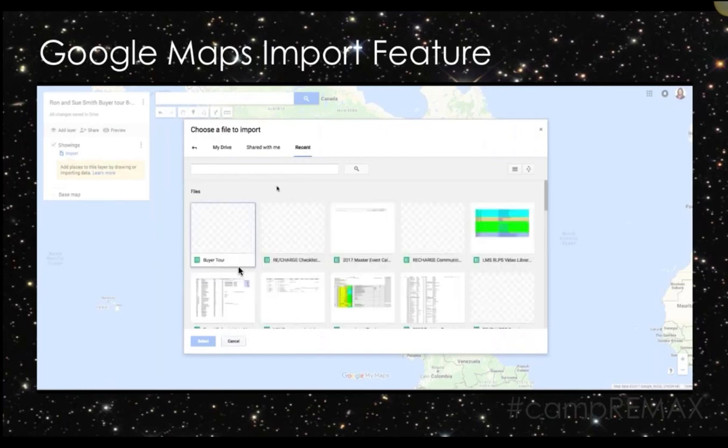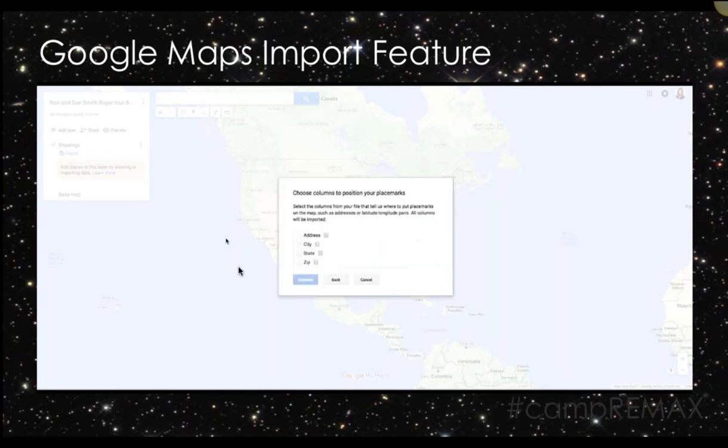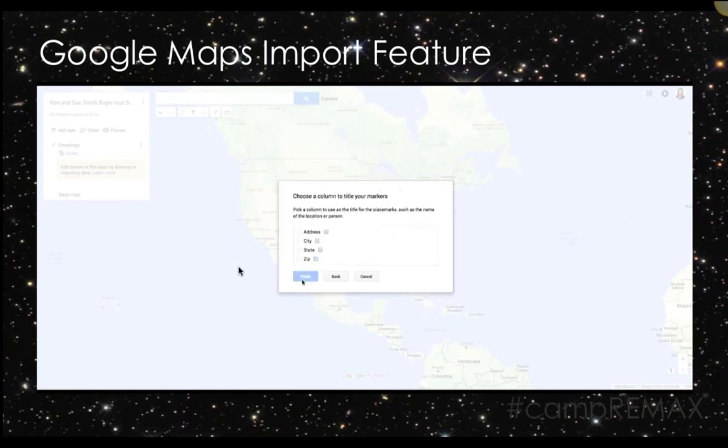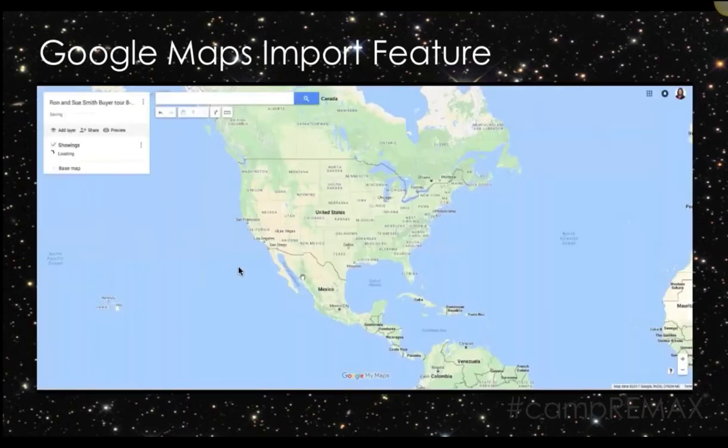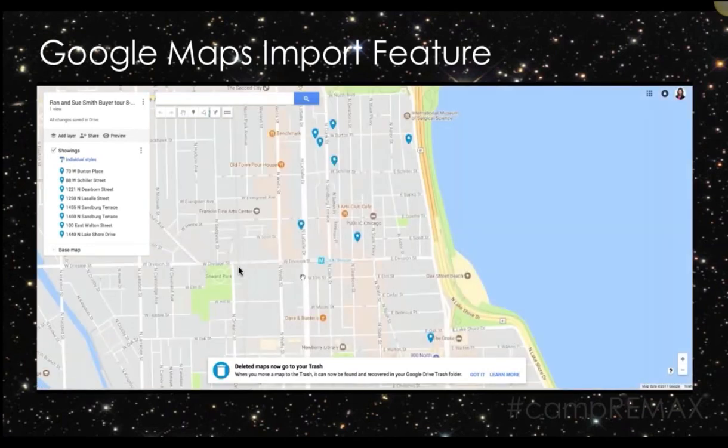So you go into your folders and you find the buyer tour and you have everything filled out completely. Now you're going to check off the fields, which hopefully you've set up correctly on your sheet, for the address, city, state, and zip. Then you're going to use address as sort of the main point. Watch what happens. It happens really quickly. See how quickly it plotted those pins on the map?